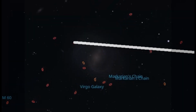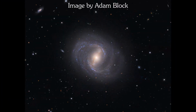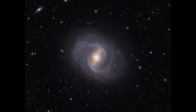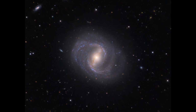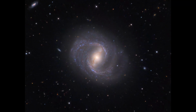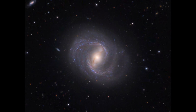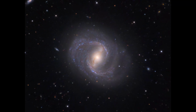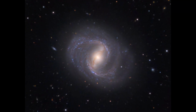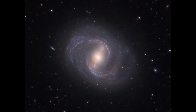Next on our tour is M91, a barred spiral galaxy located about 63 million light-years away. It's fainter than several nearby galaxies and is often overlooked, which makes it a rewarding find when you can pick it out. Glowing at magnitude 10.3 and spanning 5.4 by 4.3 arc-minutes, this galaxy is about 100,000 light-years wide.